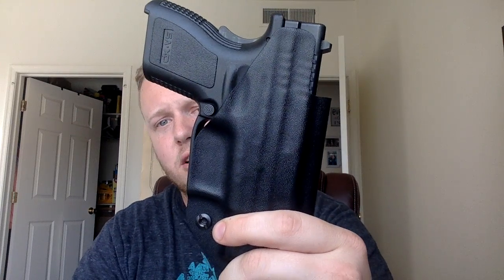So this holster right here runs $34.95 on Amazon, and if you're one of the Prime members, you get free shipping. It also comes in a carbon fiber color. This is just the standard black, but it also comes in a carbon fiber color for $5 more, and that also has free shipping. So this one has that audible click as well. Not as much so as the Forge Tech, but you can still hear it just fine.